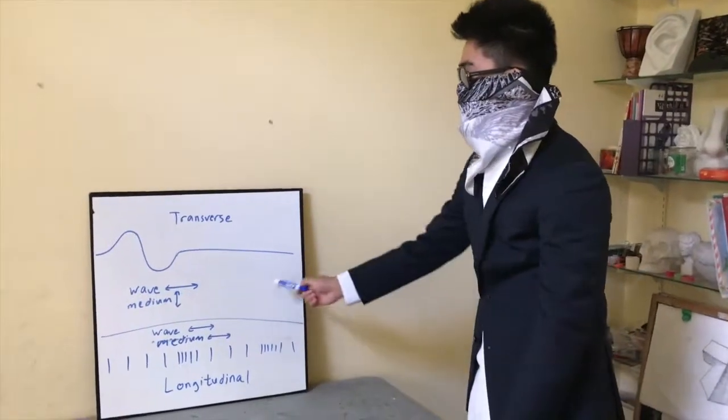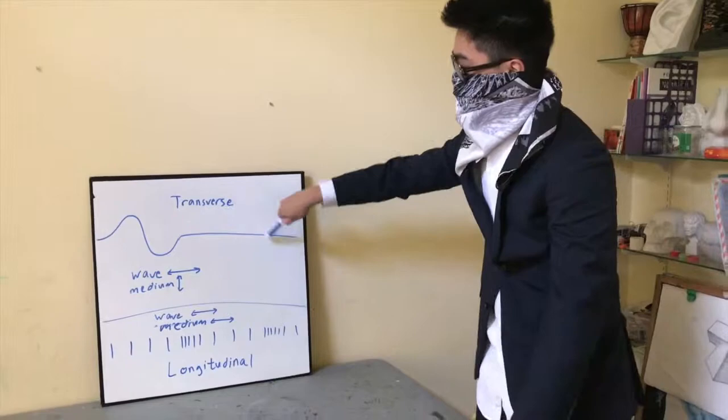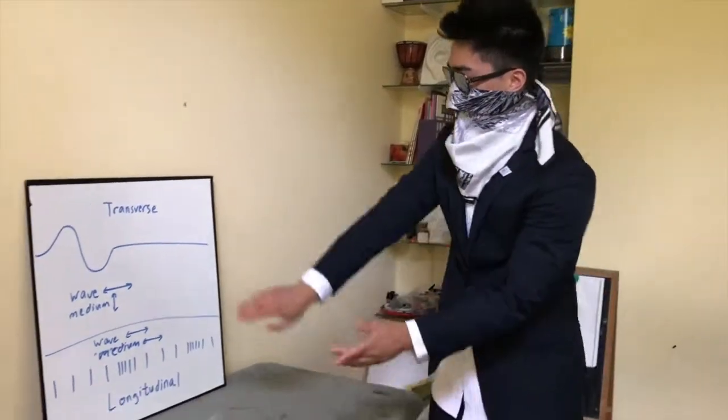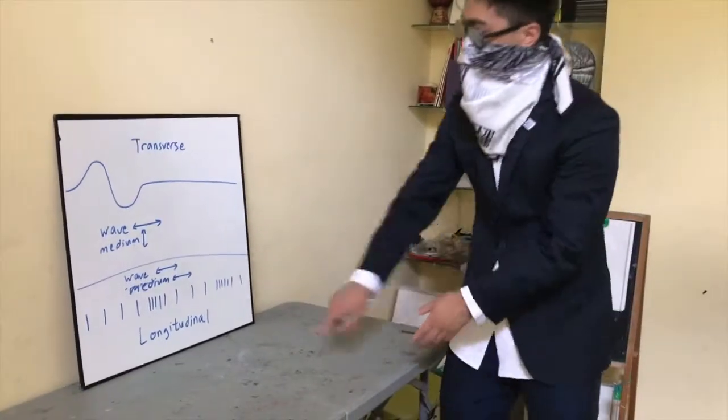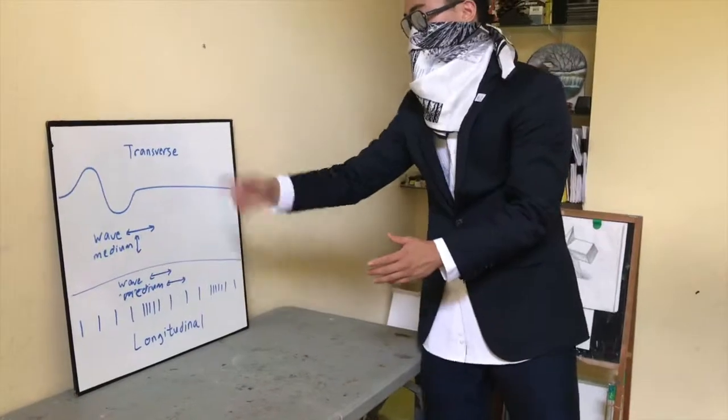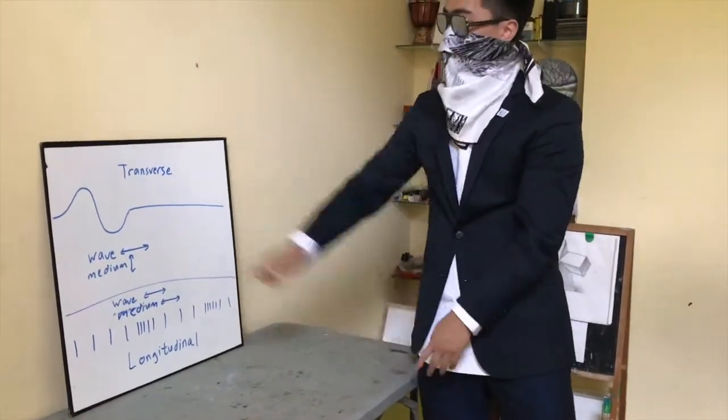Well, we discussed transverse waves in particular. The wave travels right, but it falls perpendicular. The other type of wave is called longitudinal, which is a wave that behaves like a spring. Energy still travels a certain direction, say horizontally, but the medium that it disturbs oscillates in the same direction rather than a perpendicular direction, like the transverse wave.